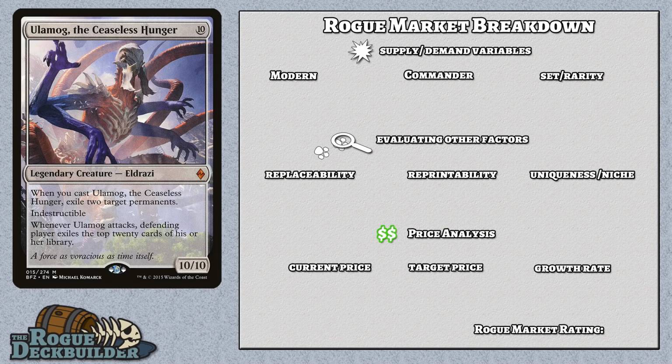So let me just introduce this model for you. We're going to look at 2 cards from Battle for Zendikar, and that will probably be the first set that I do analysis on. So you can be looking for that probably on Monday. We'll look at Battle for Zendikar and go through most of the rares and mythics, and maybe some commons and uncommons. So Ulamog, the Ceaseless Hunger.